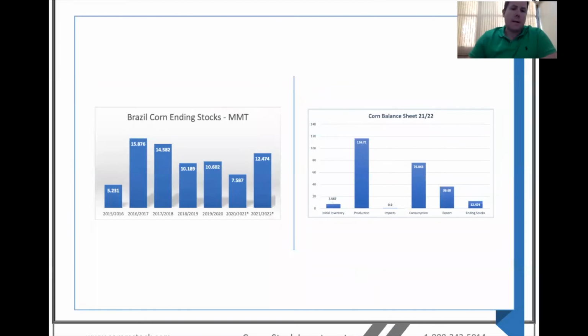Looking at the ending stocks for Brazil in corn, you kind of see here that they've been shifting lower the last several years. This season at 7.5 million metric tons, and so that's part of the reason why they're seeing record prices in local currency right now. However, they are expecting a bigger boost here, assuming they get the production that they're estimating.